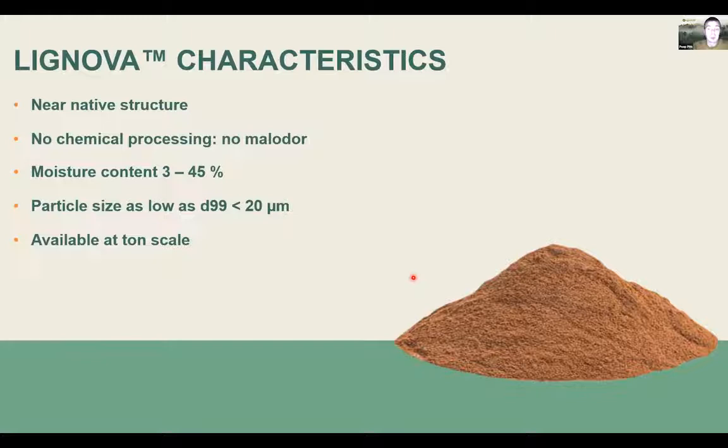What we have available is different moisture content. Obviously if you filter press it and separate, then you have a 45% moisture lignin cake. But with the ring dryer we are applying on the industrial scale, we can get it to the 3 to 15% range. We can get different particle size fractions of the dry powder, starting with the heterogeneous mass of 10 microns to 1 millimeter particle size. But with defined grinding technologies, we can also target below 100 micron, and we have the option to go below 20 micron powder. But obviously, the smaller the powder, the drier it is, the more explosive the material is, and the more problematic the handling. And again, available at ton scale.